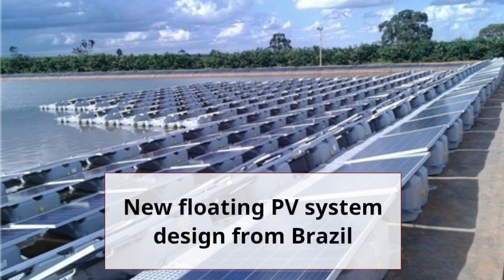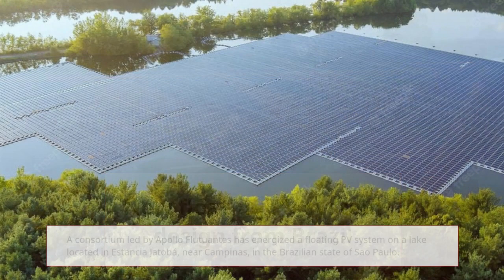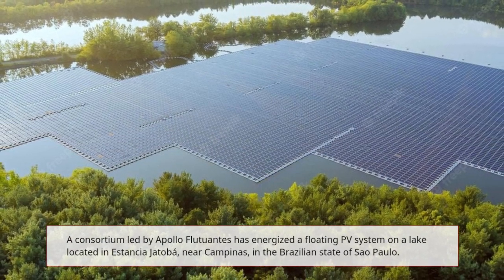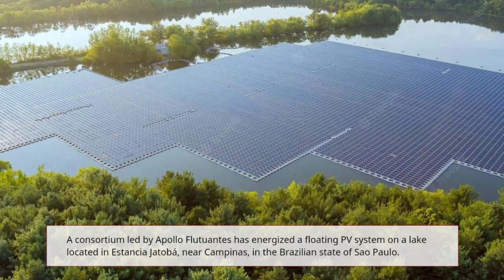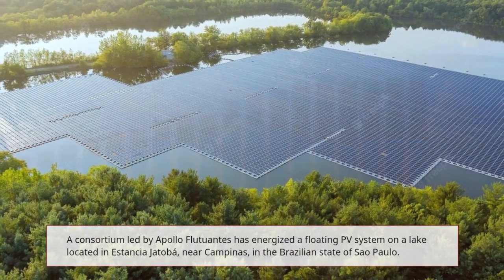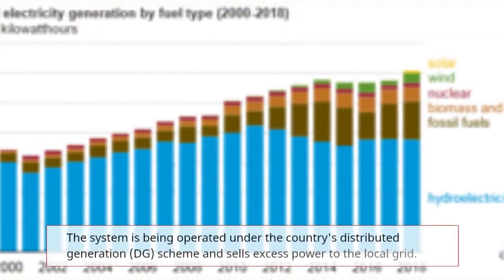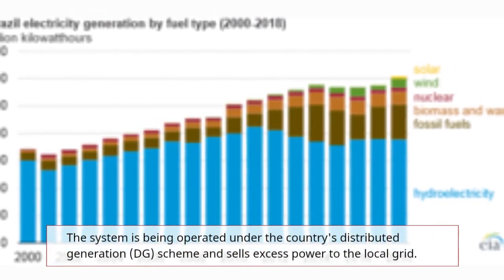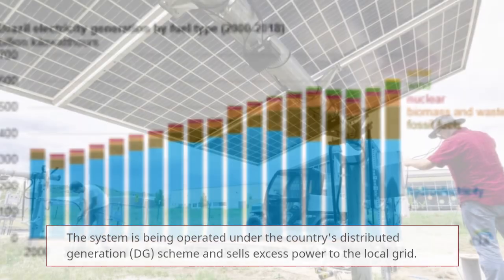New floating PV system design from Brazil. A consortium led by Apollo Flutuantes has energized a floating PV system on a lake located in Estancia Jatoba, near Campinas, in the Brazilian state of São Paulo. The system is being operated under the country's distributed generation (DG) scheme and sells excess power to the local grid.